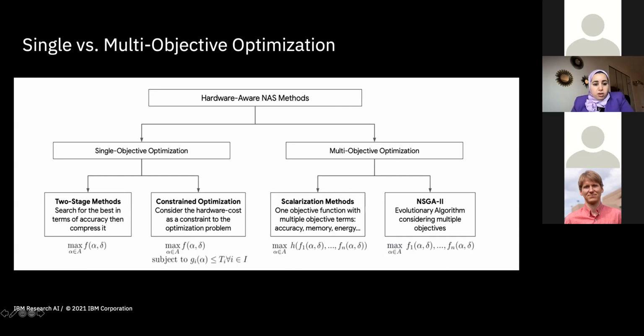Multi-objective functions are less used in general that we see, but once they're used, they usually rely on scalarization methods where they turn the objective functions into multiple objective terms, things like accuracy, memory, and energy, and then you use these additive terms to solve it. Or they use evolutionary algorithms like the elitist evolutionary algorithm, where they have also used multiple objective functions.